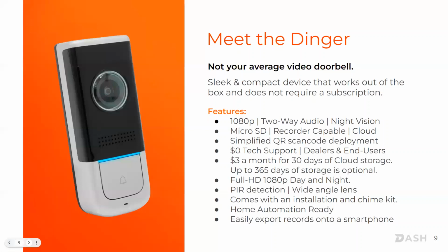So this is going to be the dinger. This is our doorbell camera. It is a 1080p or 2-megapixel doorbell camera. You have two-way audio, of course. That can be communicated from any of our applications, whether it's a PC and Mac application, mobile application, or even through the IC Realtime recorder. Of course, it's got IRs. It has micro SD storage. It comes with 16 gigs of micro SD storage. All of these devices are going to come with 16 gigs of micro SD storage in the box. This is upgradable to 64 gigs of storage. And then the rest of the line is upgradable to 256 gig of storage.